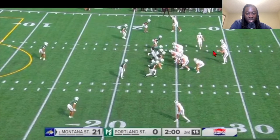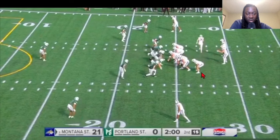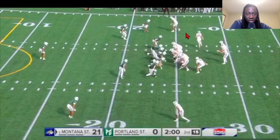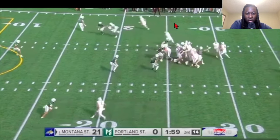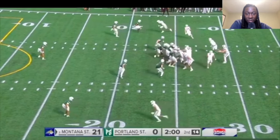So what this concept is, you send your tight end up the field on the pre-snap motion. Not even your tight end. This is a receiver. So you send your receiver on the outside up the field. He runs like a post. And then you send Taco Dowler on a wheel route. It looks to be man coverage.